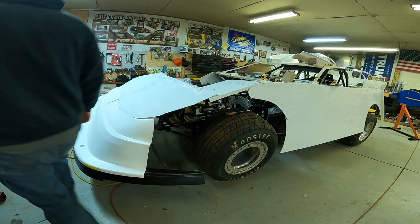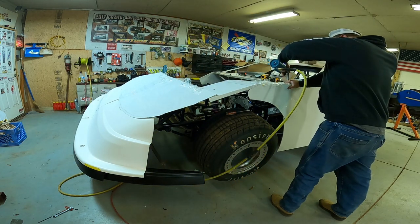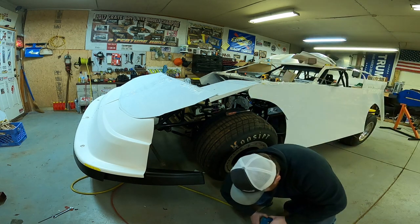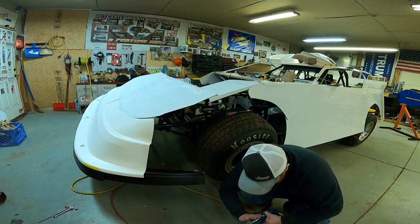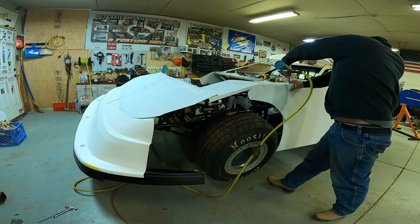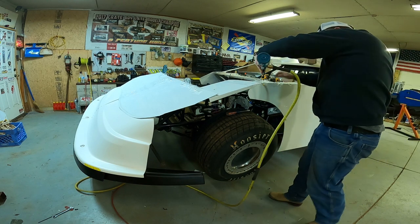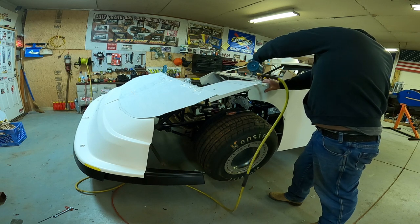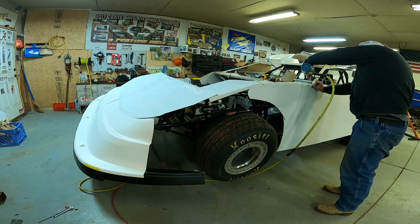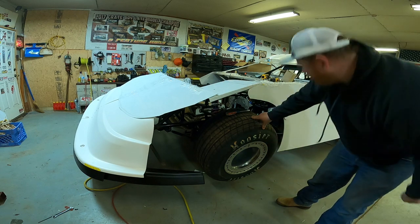Get my handy dandy riveter. Oh boy, looks like we got one stuck. Harbor Freight, gotta love it. Okay, left side fender done.